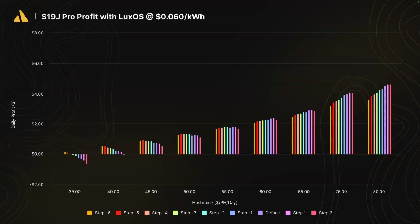So let's talk about when to actually overclock and underclock based on market conditions. So this chart visualizes the daily profit of the S19 J Pro miner when using LuxOS at a power rate of 6 cents per kilowatt hour across various LuxOS performance steps and hash price levels. The x-axis here represents hash price in dollars per petahash per day, while the y-axis shows the daily profit in dollars. Each color-coded bar corresponds to a LuxOS performance step ranging from the -6 for maximum efficiency to step +2 for maximum hash rate.